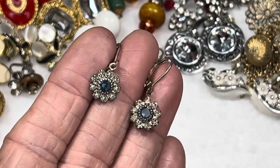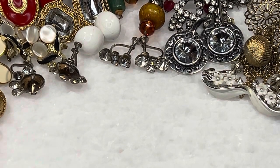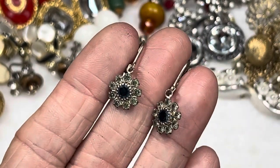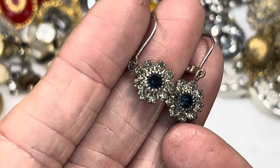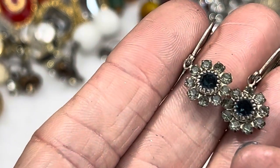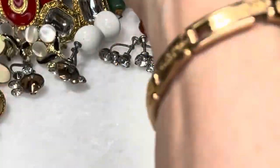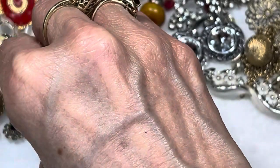They look really dirty. I have no idea if they are sterling silver or not. My sneaking suspicion is not. They just really need to be cleaned up, but a little faceted around a blue stone in the center. Let me just take a quick look. Yeah, just glass. Just rhinestone earrings. Aged, apparently.